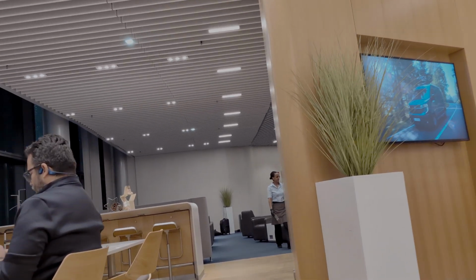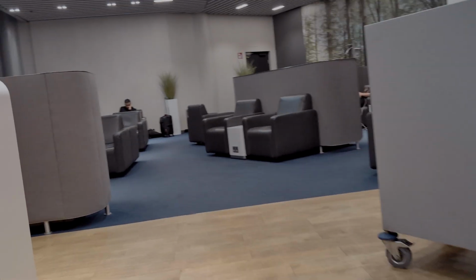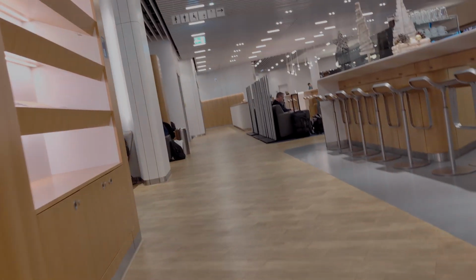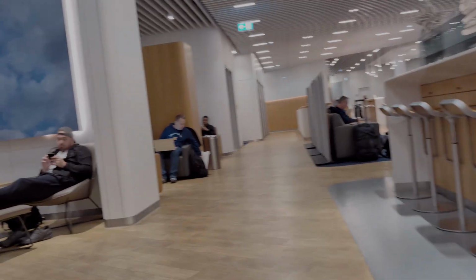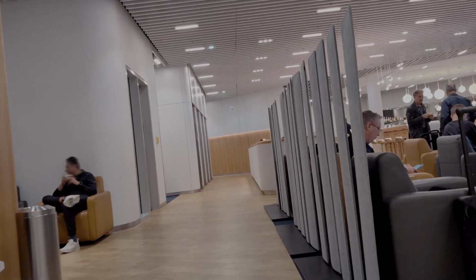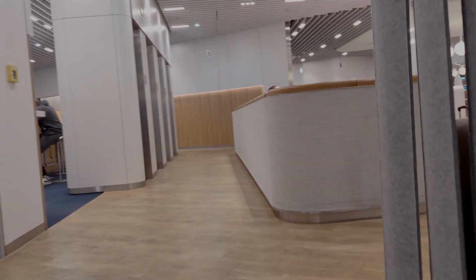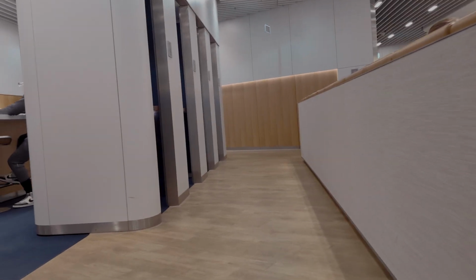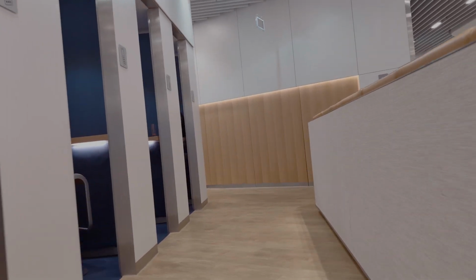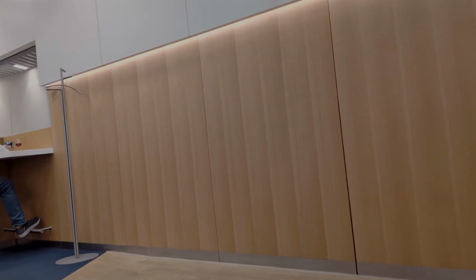Some people say there are more food options in the Senator Lounge, but even though I have been there so many times, I really couldn't recognize any difference in the food options. Or let's say there are one or two more hot options in the Senator Lounge, but it's really not a big difference. And the interior is the same. The corporate identity, the whole look of both lounges are the same, so in the end there is no big difference.